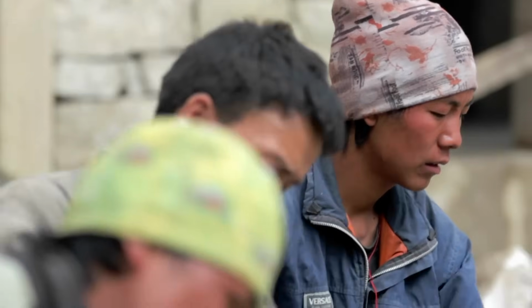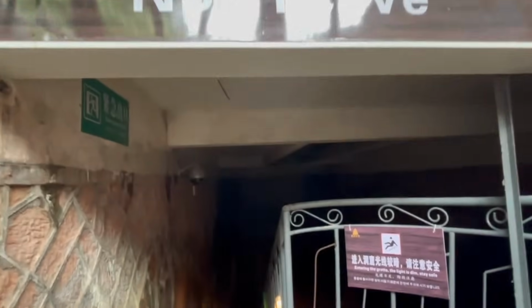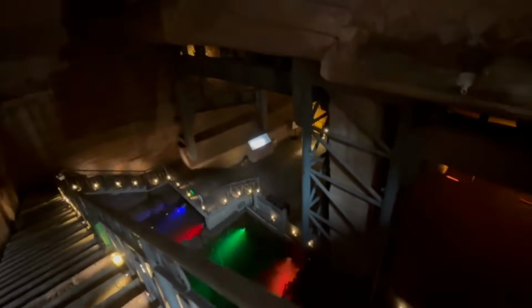But the most intriguing part, no one knows exactly how or why these caves were created. Were they storage areas, religious sites, or something more mysterious? Whatever their purpose, the Longyu Caves stand as a testament to an advanced culture that remains shrouded in mystery.